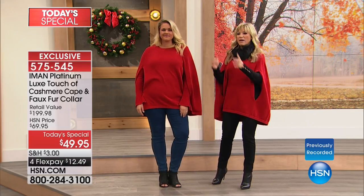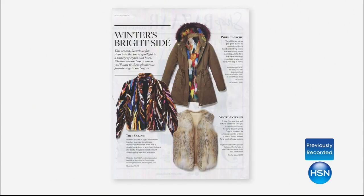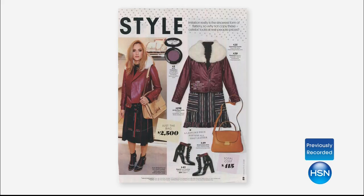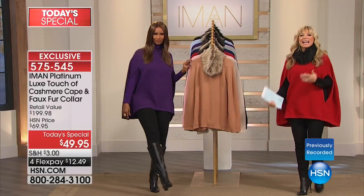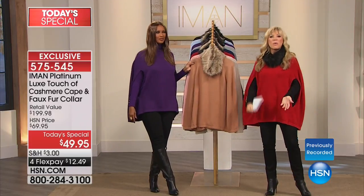And everybody's talking about faux fur. Everybody's talking about capes. Why? It's elegant, it's timeless, it's classic. And leave it to Iman to add a touch of cashmere to it as well. So now it's elevated style. It's so soft on the body. It's not something that's heavy or scratchy on the body. I could wear a tank or a t-shirt underneath this if I want to.